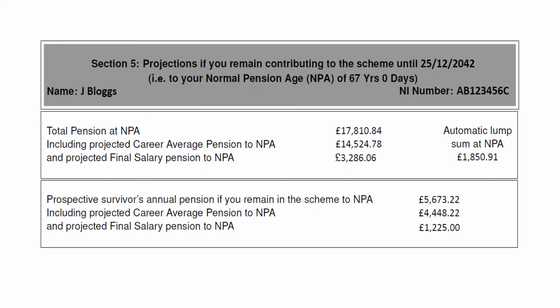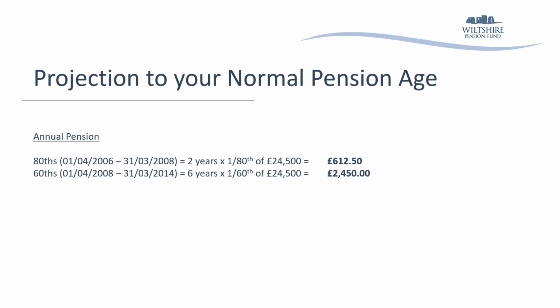So in the final section of the statement, we provide a projection of what your pension may look like if you were to continue paying into the scheme up until your normal pension age. So this assumes that you will continue exactly as you are up until this date, and it won't take into account any future cost of living increases. So just to break this down for Mr. Bloggs, the service he built up in the final salary scheme has already been banked, and as we're assuming that he stays on the same pay, then the value of these benefits will not have changed from the previous sections.